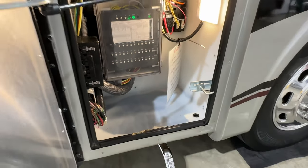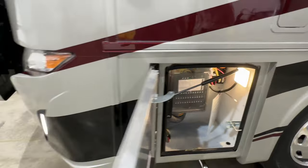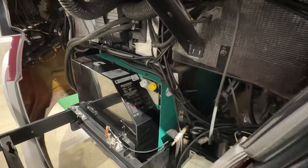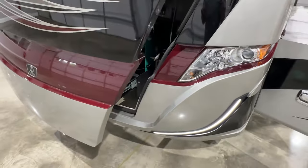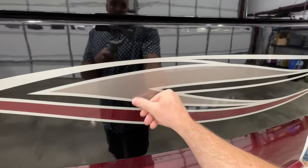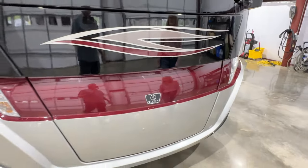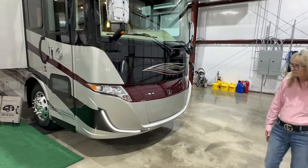Got some breakers and fuse. There's your access to your generator. It's got an 8,000 watt diesel generator. We don't need like 131 hours. Been serviced. Also, the engine's been serviced. So, fuel filters, oil filter, everything has been serviced and renewed. It's actually better than new.